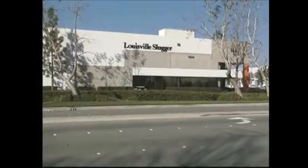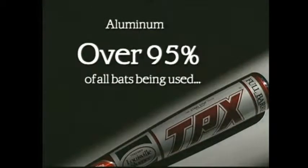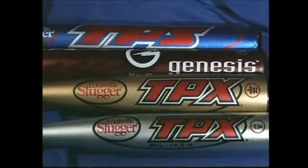In the mid-1980s, the company built a state-of-the-art aluminum bat manufacturing plant in Ontario, California. It decided to remain in California in order to be close to their aluminum suppliers. Currently, 95% of bats used in amateur baseball and softball today are aluminum, and the Louisville Slugger TPS and TPX brands are among the most popular.